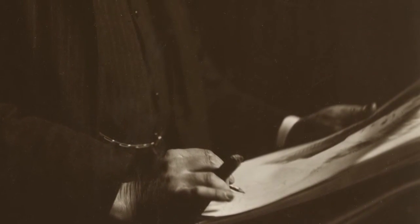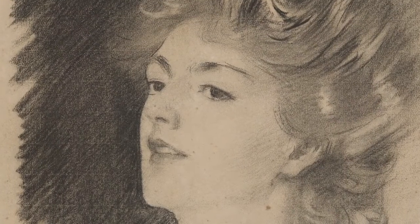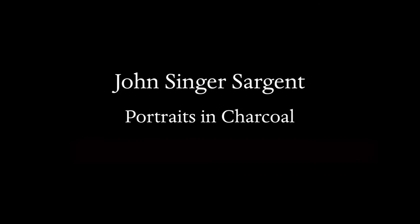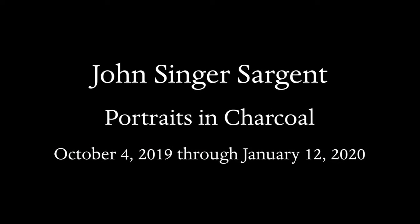Our exhibition explores the artist's expressive portraits in charcoal and recognizes the sheer scale of Sargent's achievement as a portrait draftsman. John Singer Sargent, Portraits in Charcoal, is on view at the Morgan Library and Museum between October 4th, 2019 through January 12th, 2020.